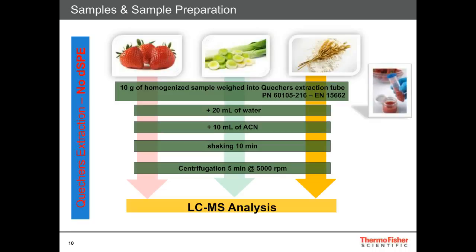The European version of the QuEChERS extraction makes use of 10 grams of sample, 10 ml of acetonitrile, sodium chloride, magnesium sulfate, and citrate salts, and is recommended without any cleanup. The final extract is then analyzed by LC-MS without making use of dispersive SPE. The AOAC version of this extraction makes use of sodium acetate and is also available to our customers. Please keep in mind that different matrices may need a different extraction approach and/or a cleanup step. I will show you some examples later.